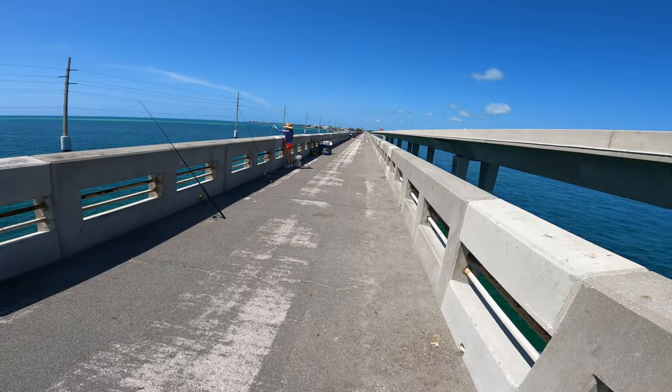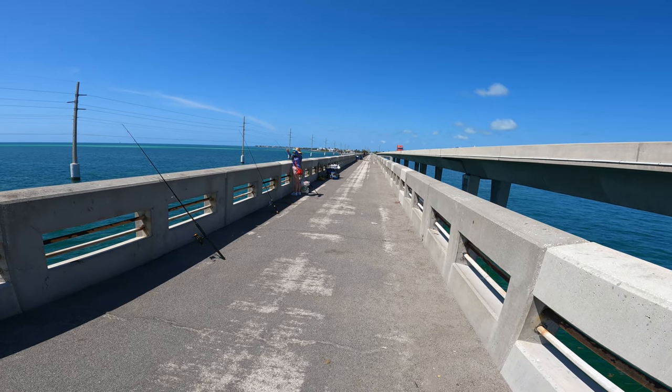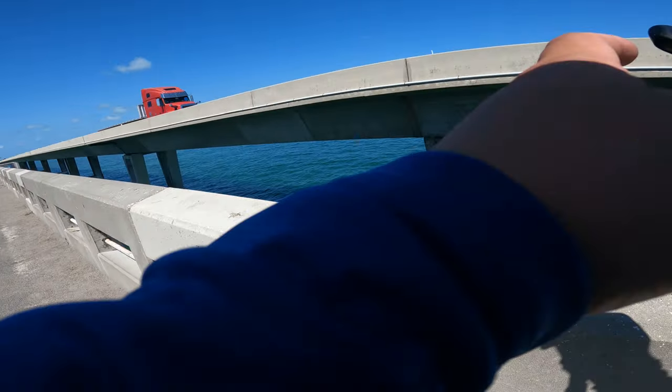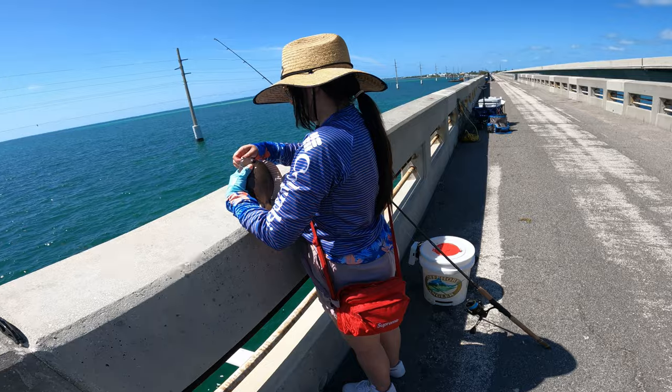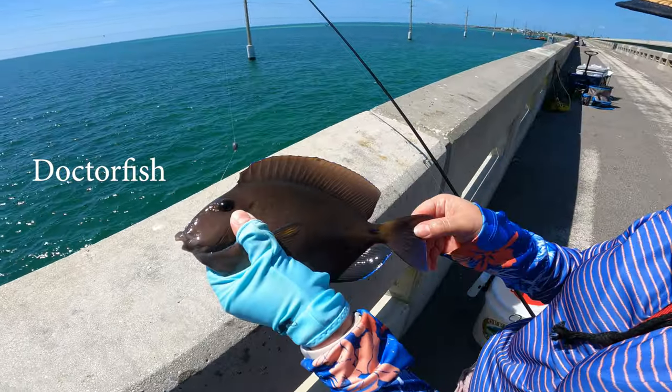So I think Myra just caught a, what is that, a Bermuda chub? It's like a surgeon fish or something. It's like a reef fish. I caught something that you would put in your aquarium. Yeah, it's like some sort of surgeon fish. Look at the colors on that though, the blue, holy cow.